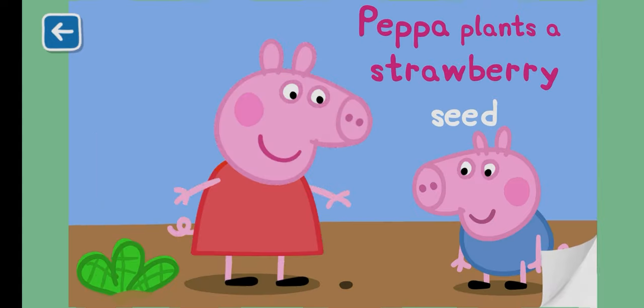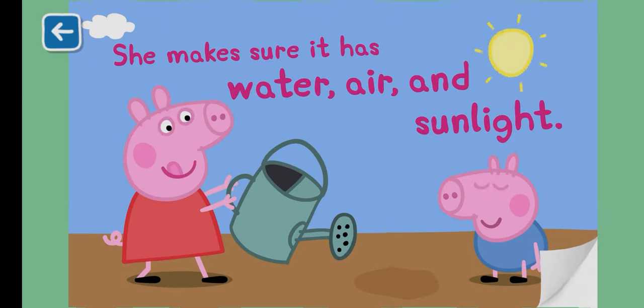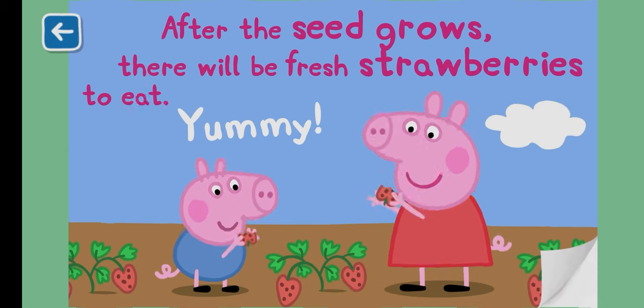Peppa plants a strawberry seed. She makes sure it has water, air, and sunlight. After the seed grows, there will be fresh strawberries to eat. Yummy!